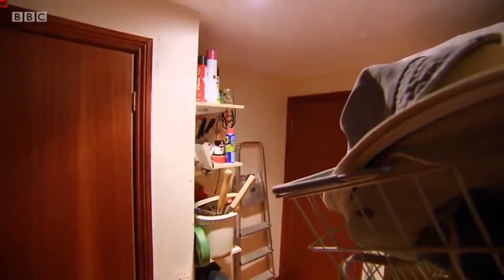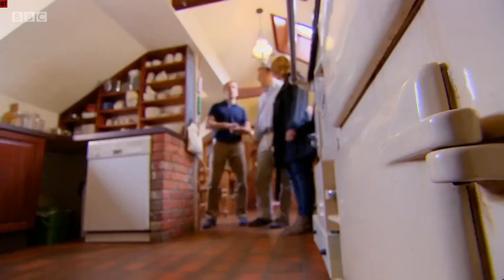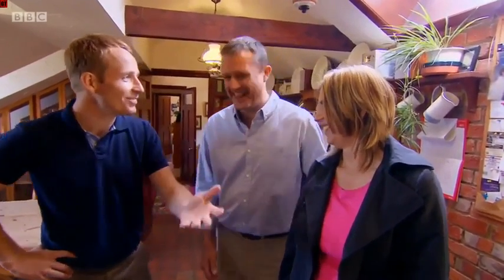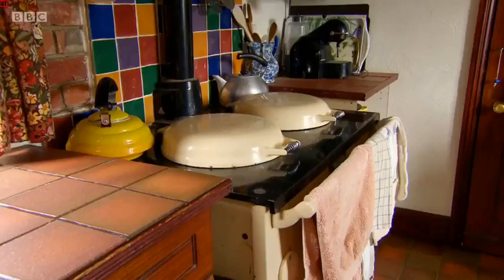I think if you're going to have different cooking areas, you might have to do something with this space here. Yeah, well, I mean, all things are possible. What a difference a house makes. As long as it's within budget and we've got the available funds to do that. Something very positive. This is great. This is great news.